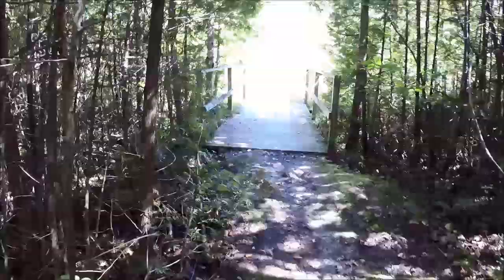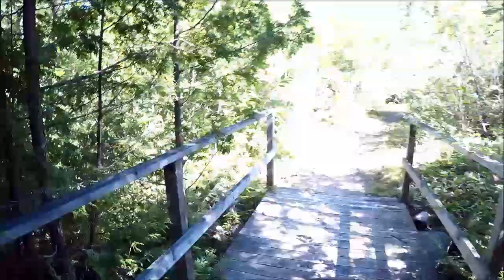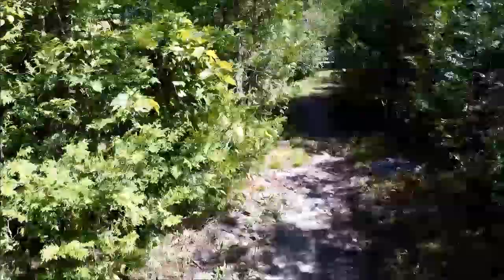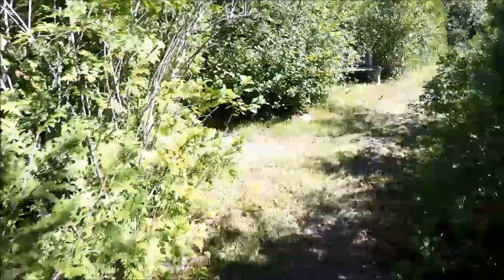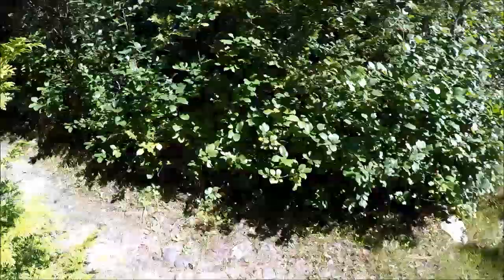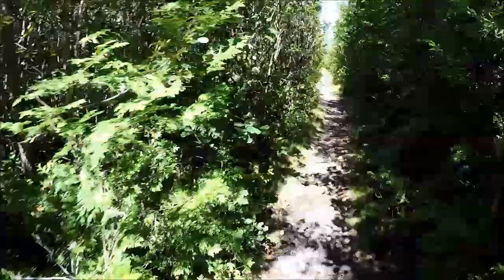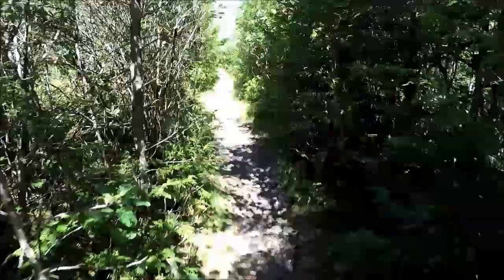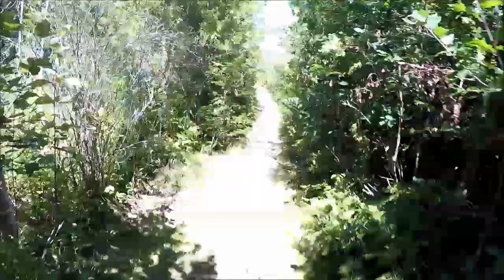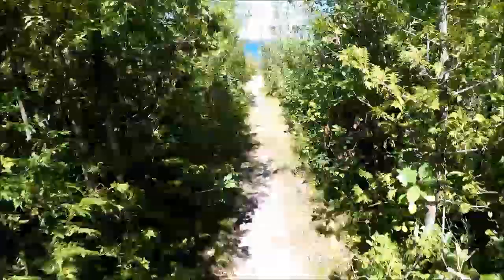There's a little bridge here. There's a little stream that runs through it, although there's not much water running down the stream today. Well, it's okay. We're going to carry on. Make a left turn. Over the rocks we go, and down the trail. So now we can see the water.